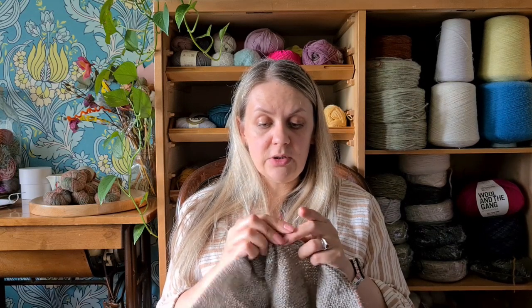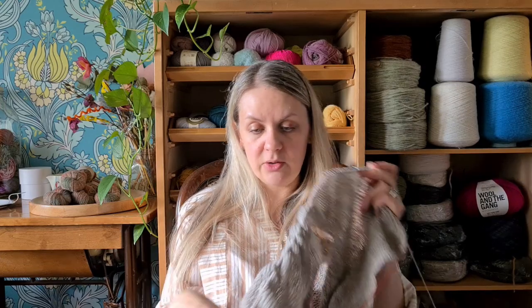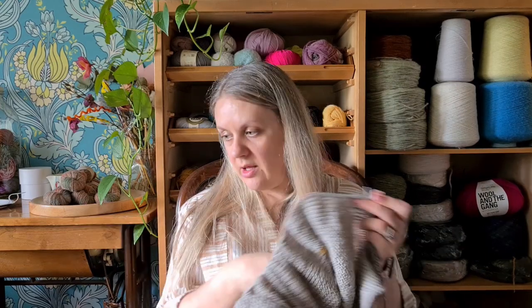But I like solar dyeing because it's easy. Everybody can do it. You don't need any extra stuff. You don't need equipment. You don't need special pots and pans and whatever else. Yeah, it's easy. And it's not as messy as if you start the full-blown dyeing with plants.